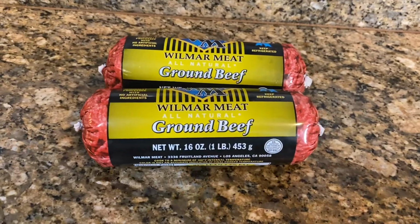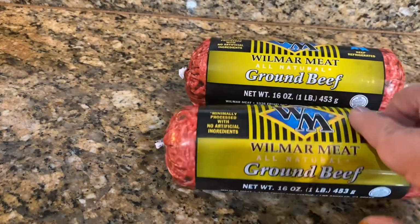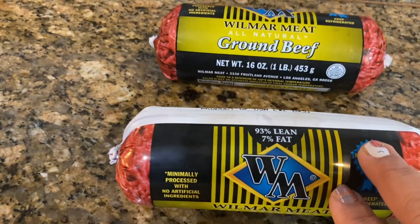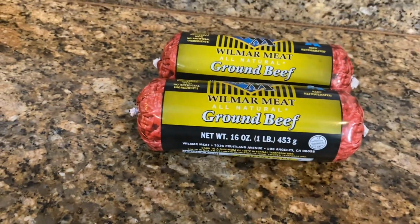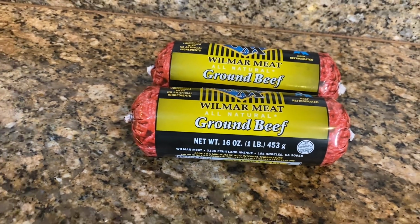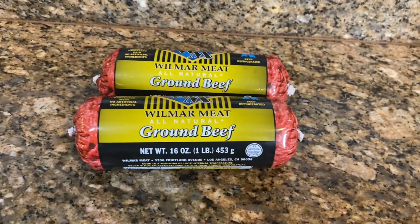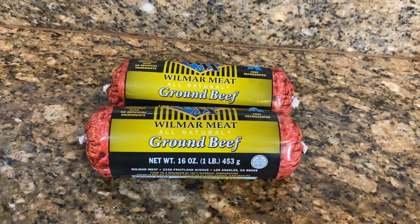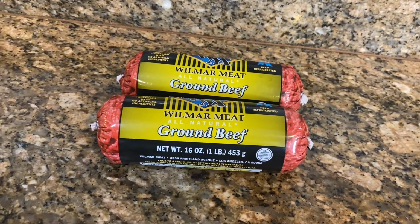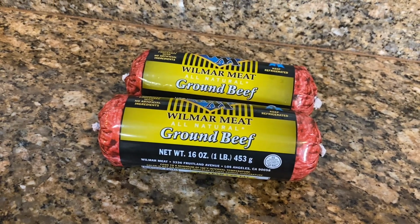All right, I picked up some lean ground beef. I am a fan of the leaner the better. So 93.7, and then I don't feel like I have to rinse it out or absorb the fat like with a higher percentage. So that is going to be good. I'm just going to put these in the freezer, and I'll plan to make something with it, hopefully this upcoming week, depending on our schedules with soccer.